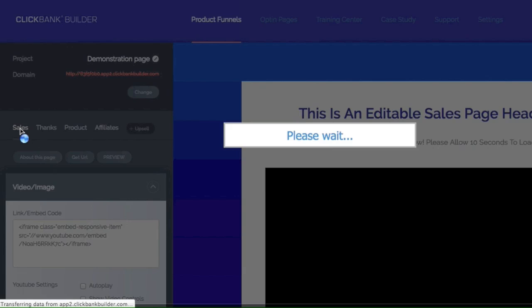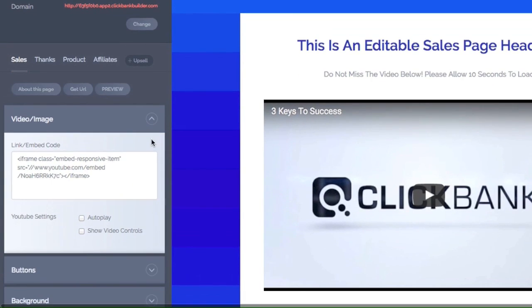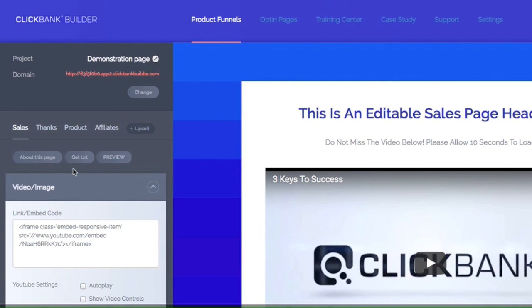Now, as you can see, if we go back to this sales page, it's a pretty simple layout.